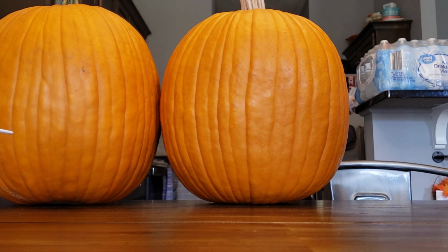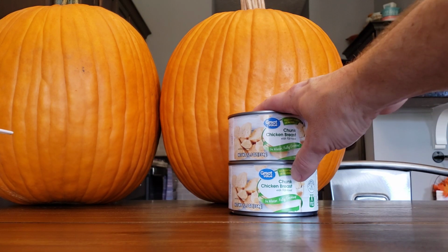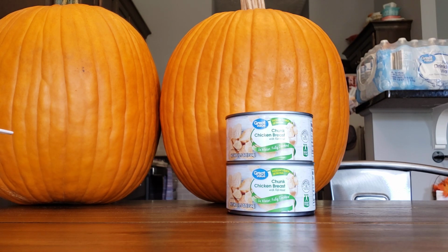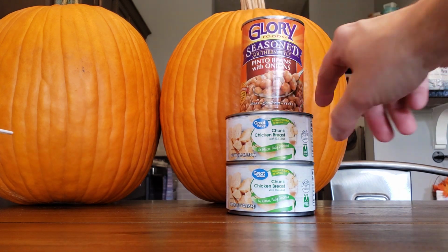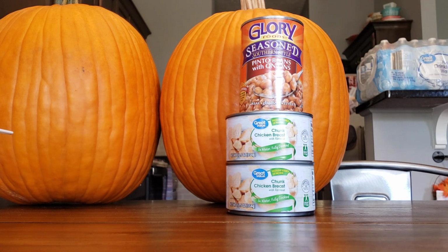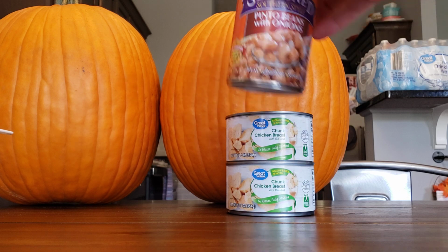Let's see. I'm still getting canned stuff, guys. Just still putting it up. More canned chicken. Remember, some of this stuff just goes straight to the prepper pantry. I just keep doing that. I also, if you've never tried the Glory Foods, I've talked about these before. I still have not tried every single flavor that there is out there.